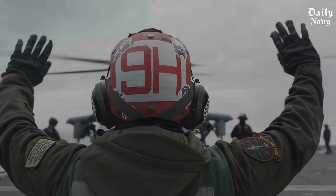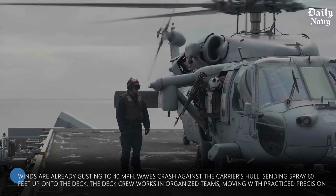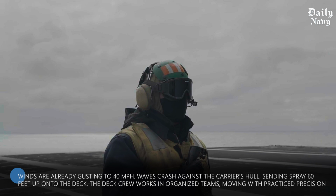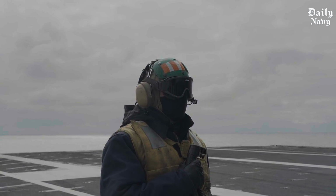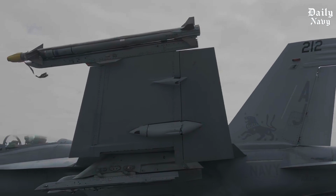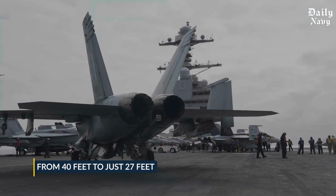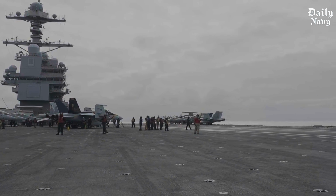Picture the flight deck during storm preparation. Winds are already gusting to 40 mph. Waves crash against the carrier's hull, sending spray 60 feet up onto the deck. The deck crew works in organized teams, moving with practiced precision. Each aircraft gets its wings folded, a design feature specifically engineered for tight deck storage. An FA-18's wingspan goes from 40 feet to just 27 feet when folded. That extra space matters when you're trying to park 20 aircraft on a surface constantly pitching and rolling.